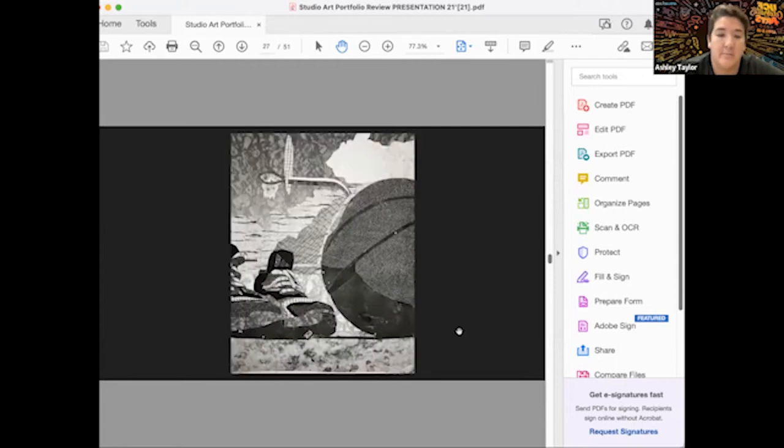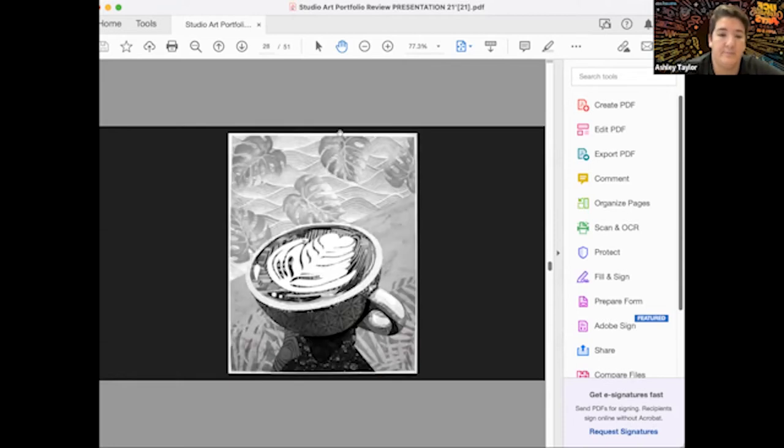Here's another example of scale. Now we're starting to see scale shifts. So major emphasis placed on the basketball, the shoes, but as this picture recedes, we start to see some of the background elements. But those background elements are abstracted in a way that they aren't as realistic. So they're not as clashing with the foreground elements. So we're actually seeing a lot of space here too.